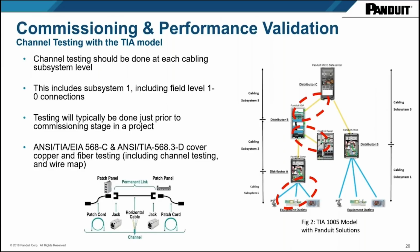All right, the last factor here to consider on structured cabling is commissioning and performance validation. One of the key factors in using structured cabling and following TIA is the ability to test the network and perform the channel testing to better gauge the performance on the network.